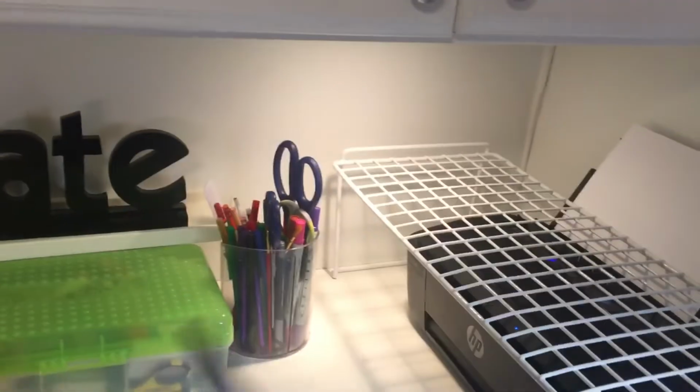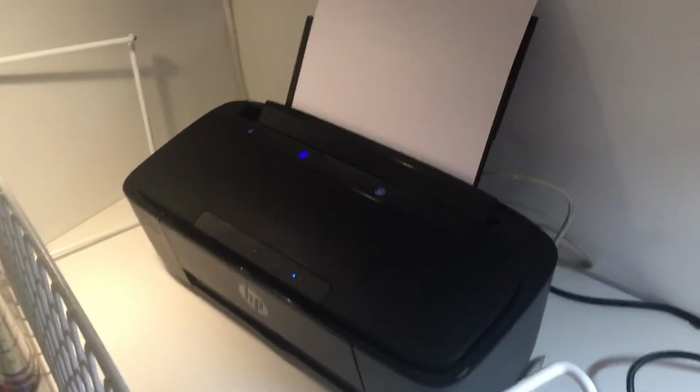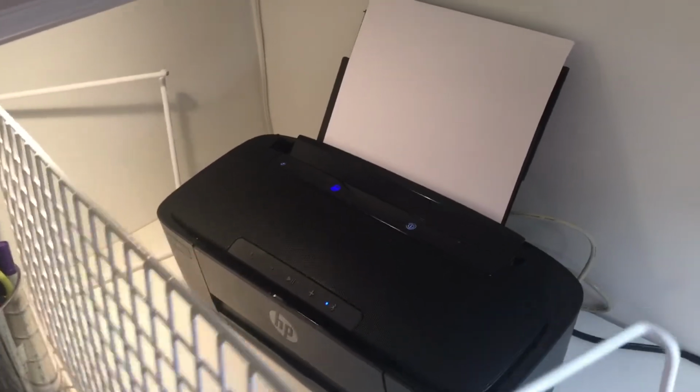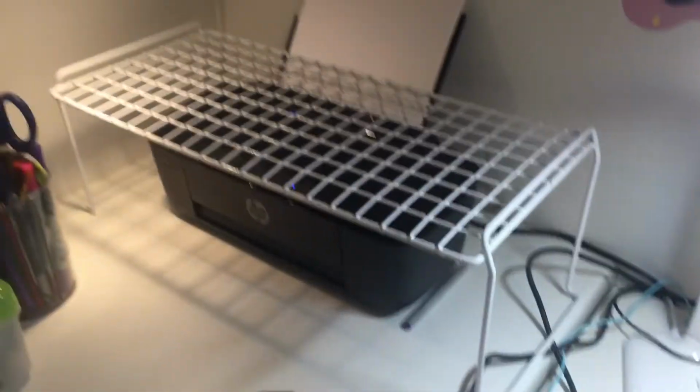And I'll show you, I got this great little printer, $40 at Sam's Club. I can travel with it if I want to. I can just pull it right out of there. It's lightweight. I can take it to crafts, and it has a speaker so that I can listen to music if I want to. Or, I mean, obviously everyone in the area would have to listen to the music.